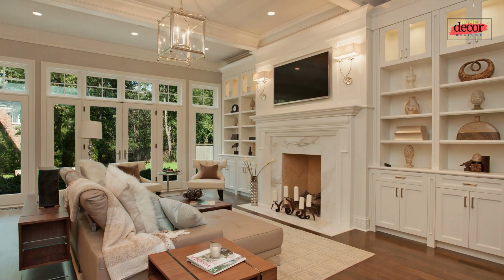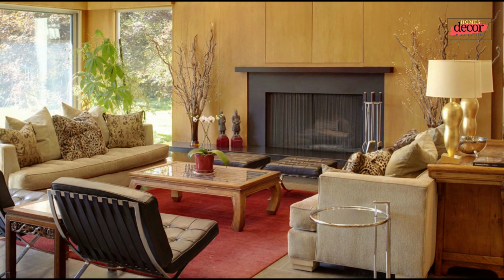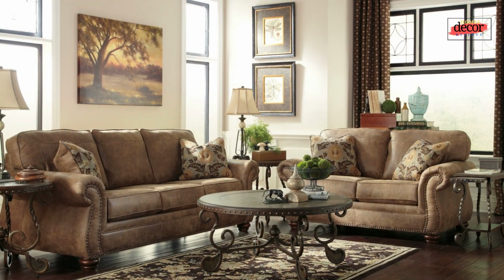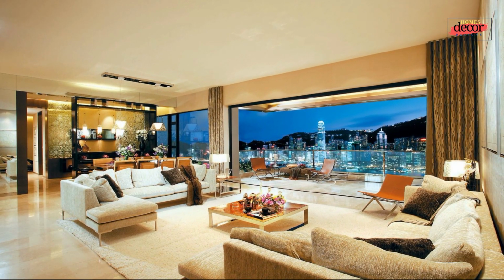9. Textile symphony. Layer textures with throws, pillows, and rugs, and mix and match materials like wool, linen, and velvet. Coziness meets modern chic. 10. Personal touches. Don't forget the soul. Display family photos, travel mementos, or anything that sparks joy and reflects your unique story.